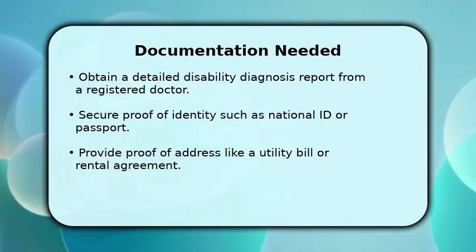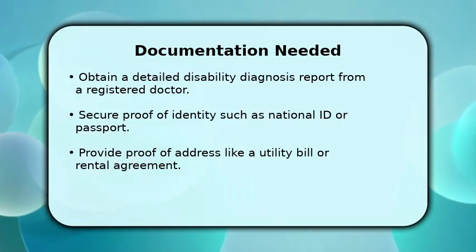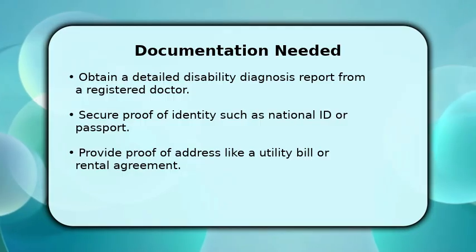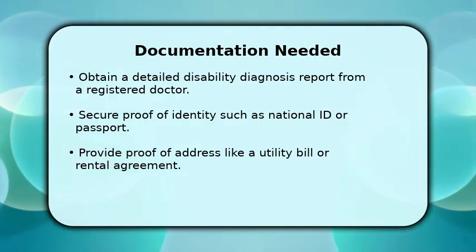If you have prior medical records or rehabilitation notes, attach them to strengthen your case. Double-check that all certificates carry official stamps and signatures before submission to avoid delays.